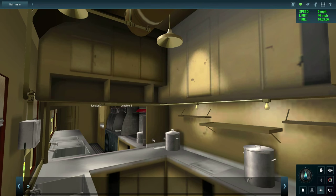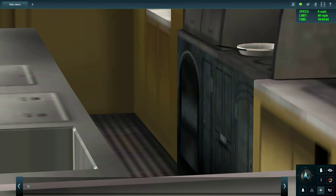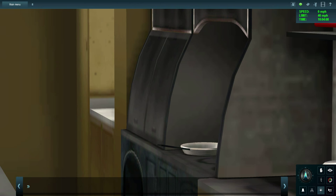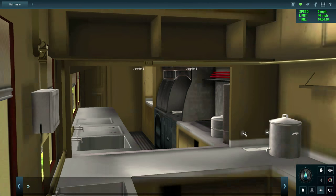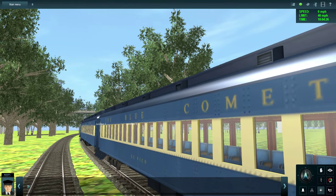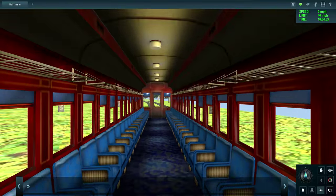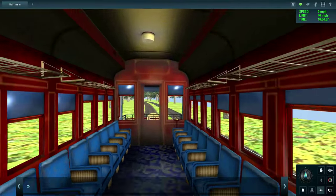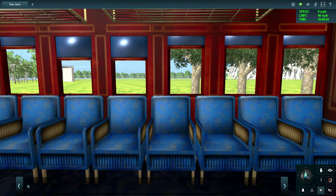Wow, this is very highly detailed. Look at that, there's even a pot on the stove, though there's no food in it. That's actually a fire hazard if the stove is on. This is the observation car, obviously. That's kind of disappointing. You can't go outside this one. But of course, you can edit the interior later to allow you to do that.